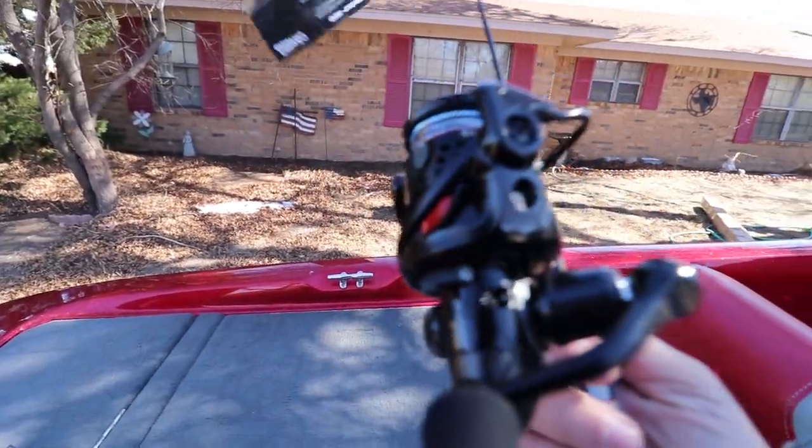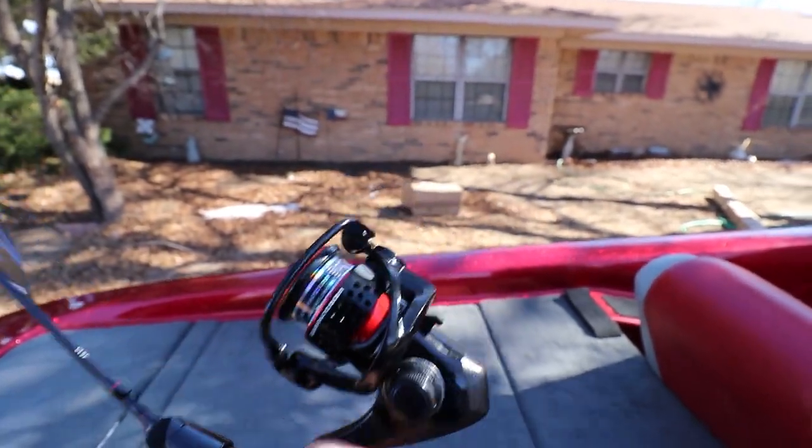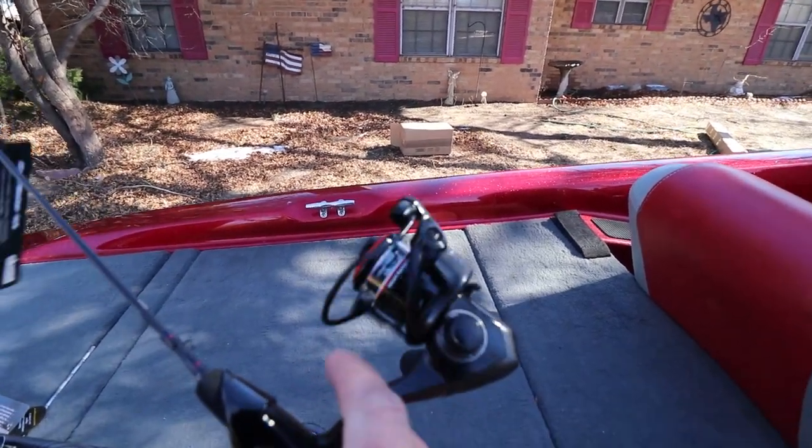But it comes with the Okuma Seymar C10. I already have a bunch of Seymars. In fact, all my live fishing poles are Seymar. I just realized that. And now we have another one.